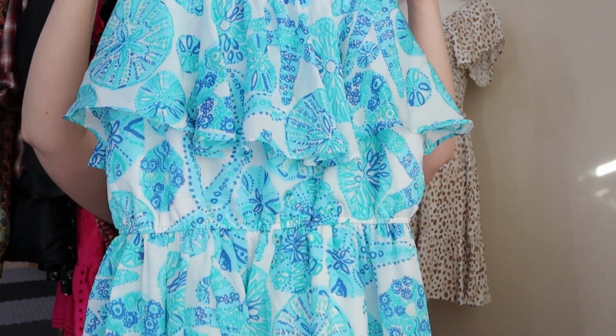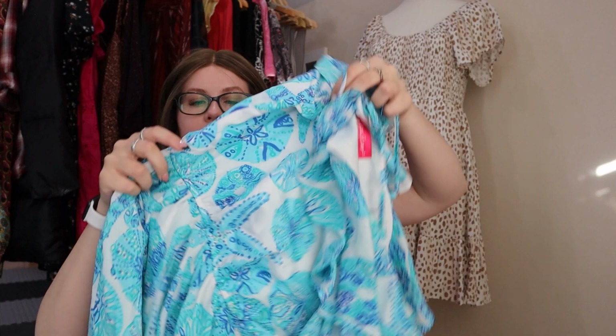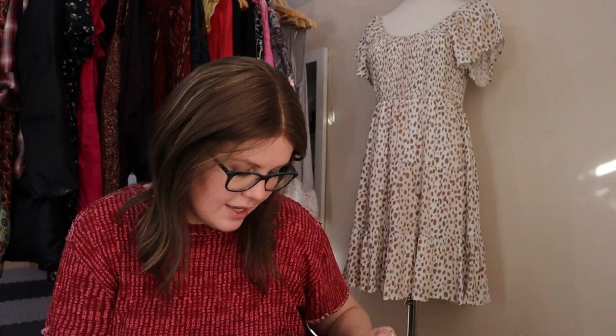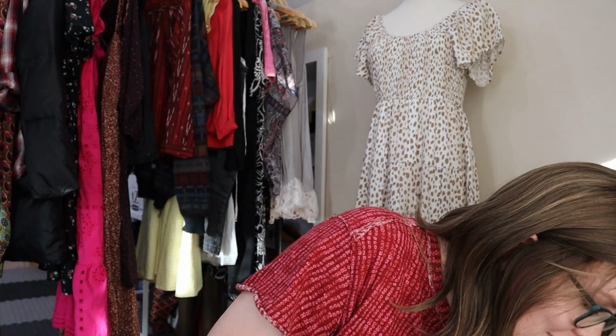But super pretty, like seashell. It's got a ruffle and an elastic waist, mini dress. I think, and this is a size large. I think that if this one was an extra small or a small, I might have left it behind, honestly, because we are also moving out of that colorful, lightweight spring summer dress weather. So I may have left it behind, but I don't know, maybe, I don't know if I would have.